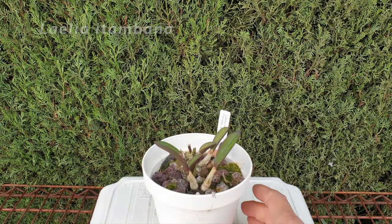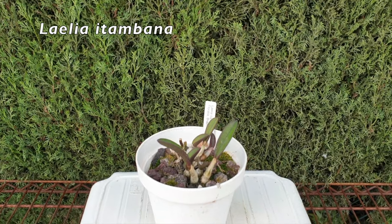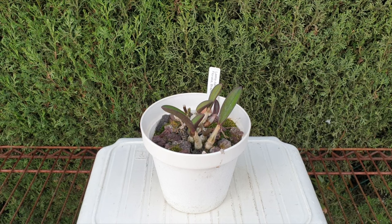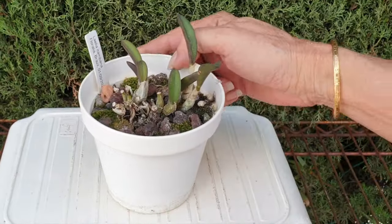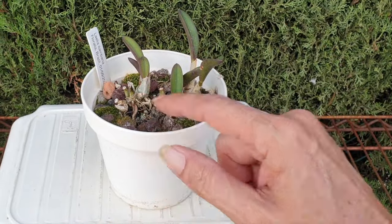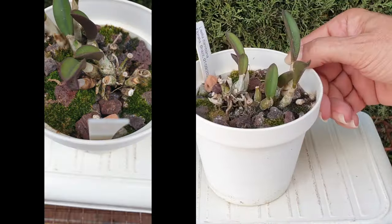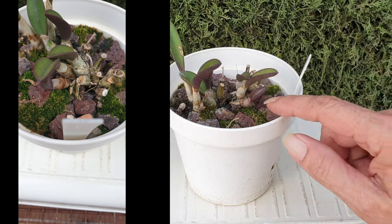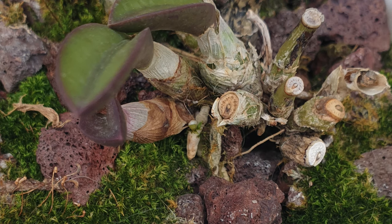Here comes the first of my little concerned Rapiculus Laelias that was growing very, very well for me. Huh, you see this? This is Laelia itambana. The section I'm extremely concerned about is this section in the back here. It was losing leaves left, right, and center very, very quickly. It does have a mature little new growing point and an attempt at root growth, as you can see right there. The other section is doing just absolutely fine.